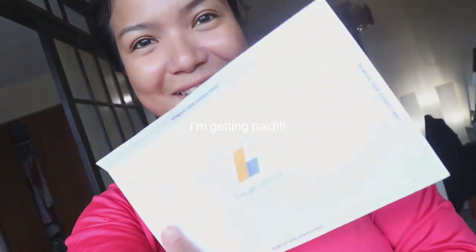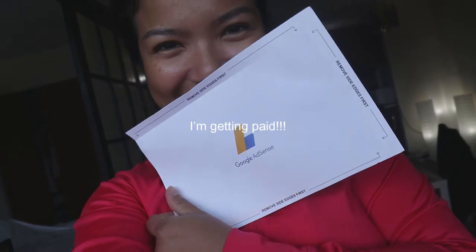Back home and I am so happy because after 4 weeks of waiting and checking my mail, I finally got my Google AdSense mail pin. Yeah, so I already got my Google AdSense. I'm so happy because after all of my hard work, we're finally getting something out of what we do. So, I'm just gonna do the things.